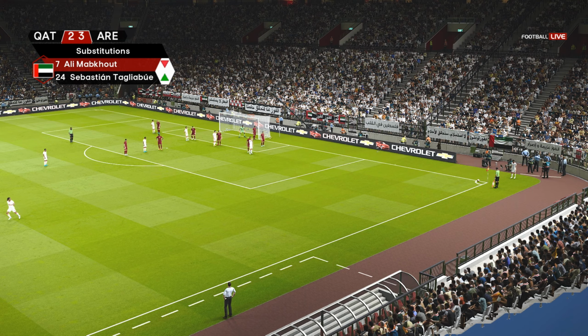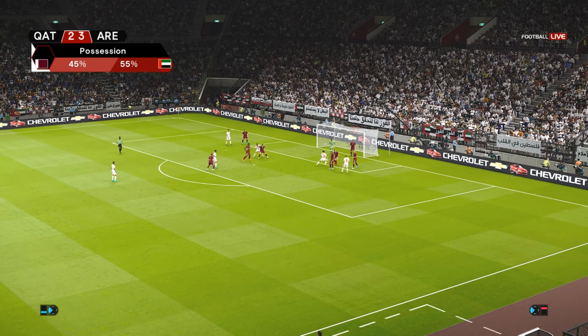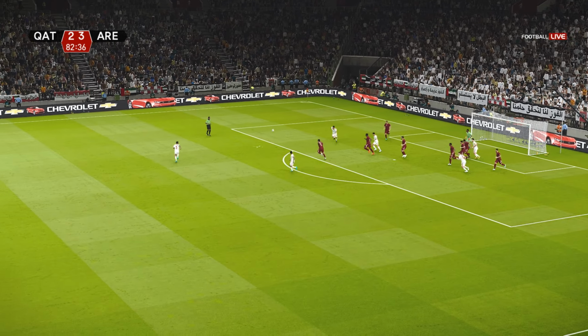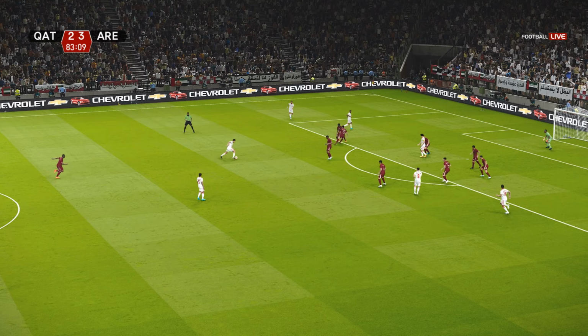Some activity down on the touchline. It seems there's going to be a change. I think you have to admire his willingness to keep plugging away, but the manager has done him a big favour, I think, by taking him off. You know, he was looking very, very leggy.